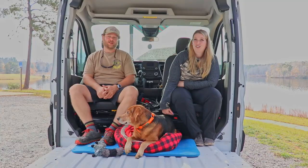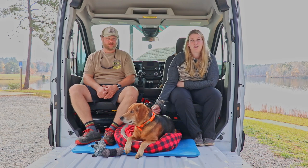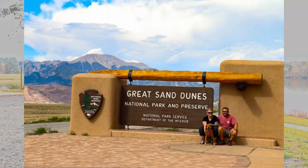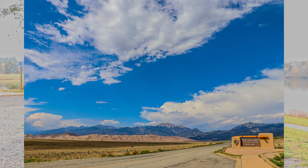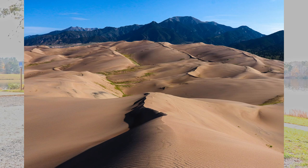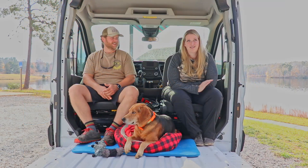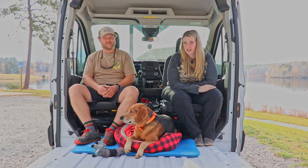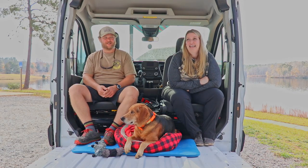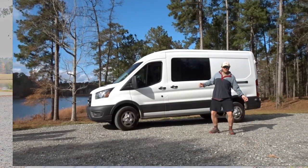So with the rental, we drove it from Georgia to the Great Sand Dunes National Park in Colorado. We did this whole little trip around Colorado. We drove nonstop, overnight, from Georgia, and it took us 23 hours to get there. It was awesome. We just took turns driving and sleeping. It was great, and that really solidified that this was something we wanted for ourselves.